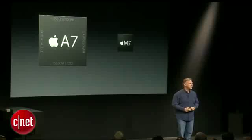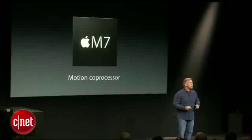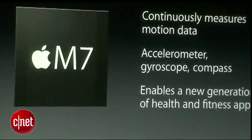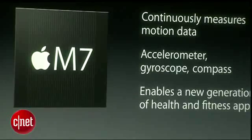We have a completely new part in the iPhone. We call it M7. And it works alongside A7. It is a motion coprocessor. So what does that do? Well, it takes advantage of all these great sensors, and it continually measures the data coming from them without even having to wake up the A7 chip. It measures from the accelerometer, the gyroscope, and the compass. And with new software and applications, you're going to get a whole new level of health and fitness solutions never before possible on a mobile phone.